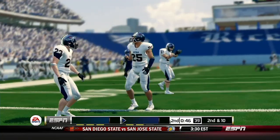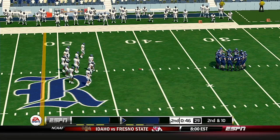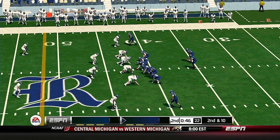And he throws it away. The defense got some pressure and forced a bad pass. I think they've been a little bit more aggressive here with their pass rush, and that time it paid off with an incompletion. From their own 41-yard line, second down.